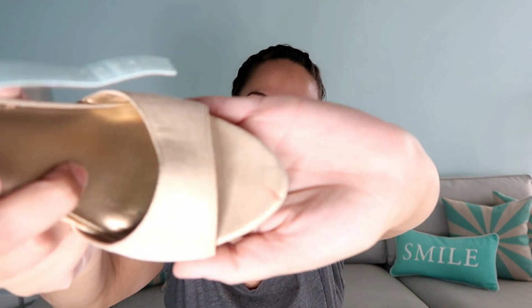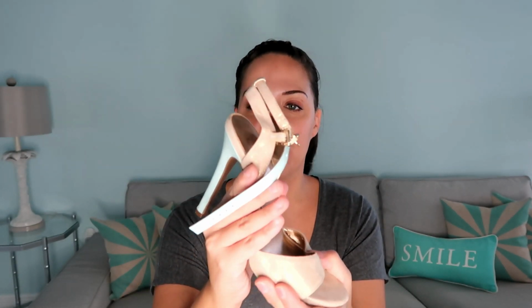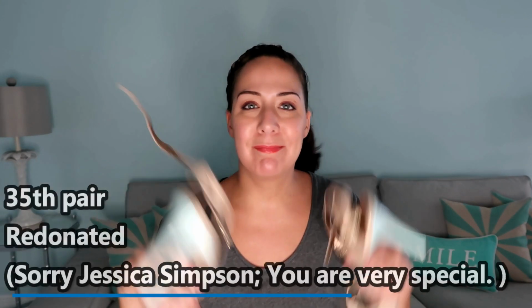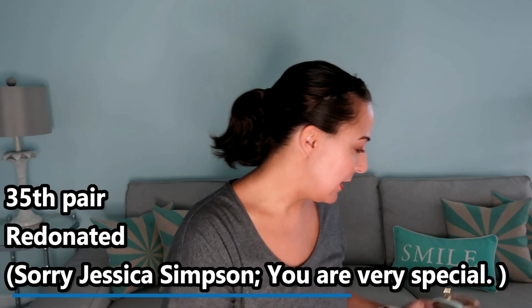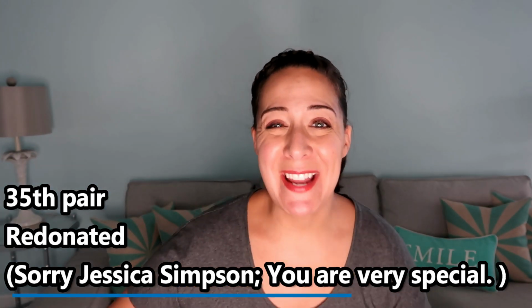I don't know that I'm going to be able to get those out. The first, you can see there's a red mark on the toe. Hopefully you can see that. These shoes are dirty. I will probably just redonate these. That's how dirty they are. I don't think it's worth spending maybe an hour or so trying to clean them up. They're Jessica Simpson, not anything special anyway. Okay, so that'll be the second pair that I donate.